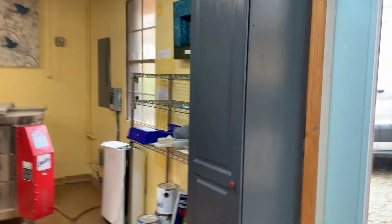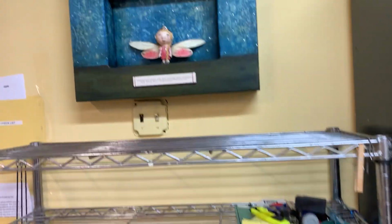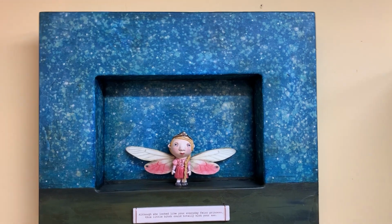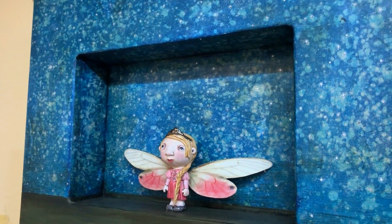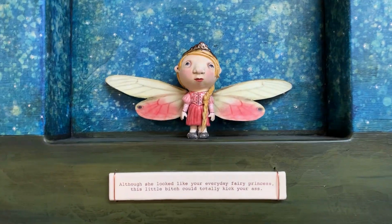So then I'm gonna take you, yep, nothing to see here except clean tables. Isn't that fabulous? Take you over this one. More junk. It's my fairy princess. I don't know if you can see this. Her piece, not her, is covered in these tiny Swarovski rhinestones, so she sparkles.